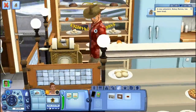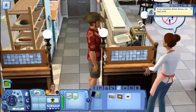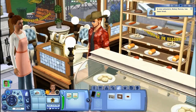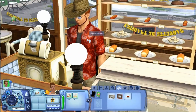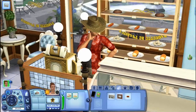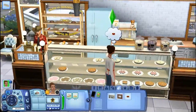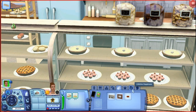Here's our sales clerk. Has a little cowboy hat. Okay, it's not letting us purchase. Awesome. But yeah, you can hire a sales clerk. You can fire them. I wish we could make them put on a certain outfit. I think that'd be even better, like set a uniform. But we can't, which kind of sucks. But anyways, let's go ahead and look at the food in here.